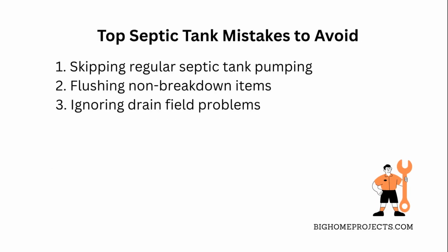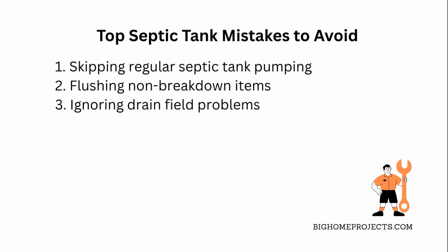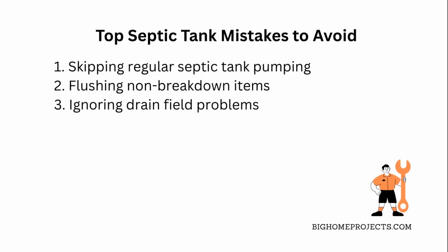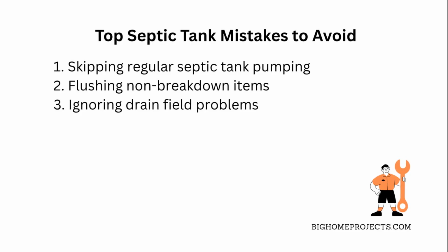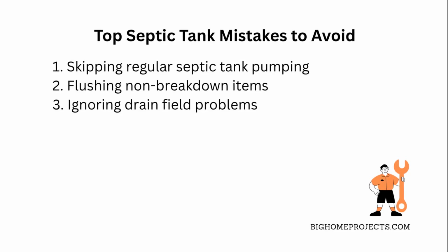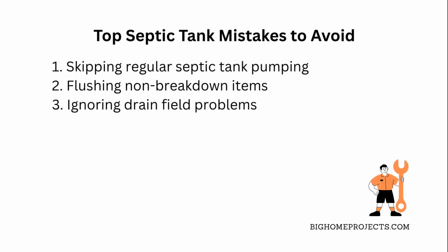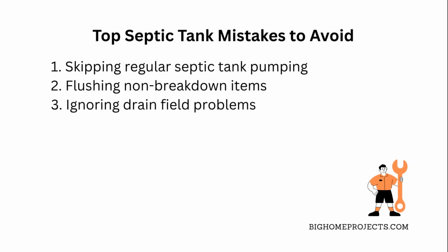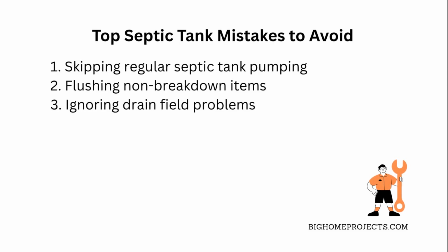One of the biggest mistakes people make with septic tanks is skipping regular pumping, which leads to overflow and nasty backups. Fix that by setting a pumping schedule and sticking to it. Another common issue is flushing things that don't break down, like wipes or feminine products, which clog pipes and tanks. Just toss those in the trash instead.